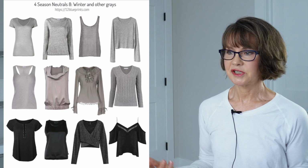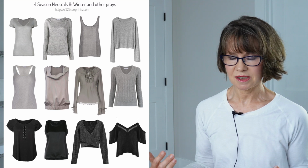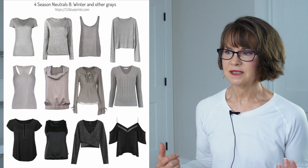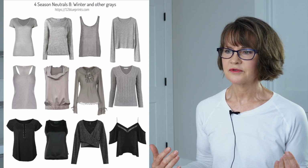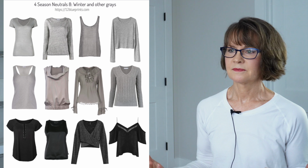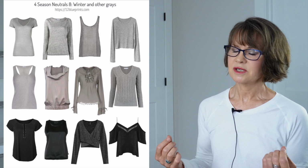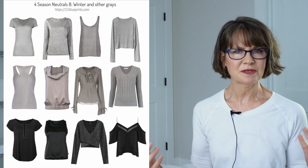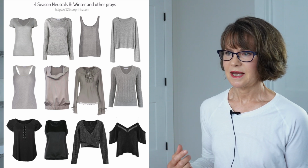I can't project it with the Spice Market chili paprika colors of dark autumn in an outfit, and it looks too warm for dark winter. I could imagine a color like that in soft autumn, but if I picture it on the person, I don't get any kind of beauty or enhancement.